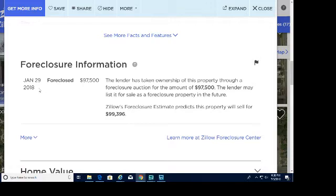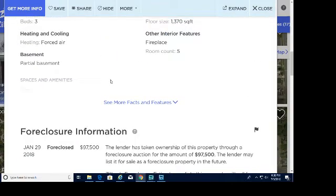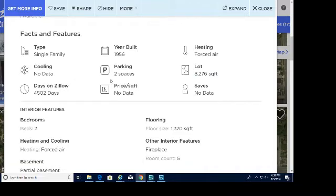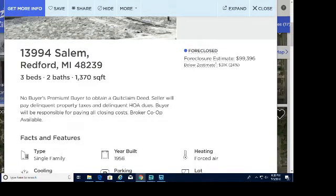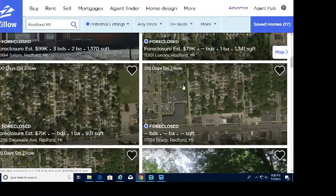And in this case, the 6-month redemption period has just ended. So whoever buys this property is assuming an occupant, and you basically have to evict the occupant unless they move voluntarily. So let's go here, and you will find those properties as well.